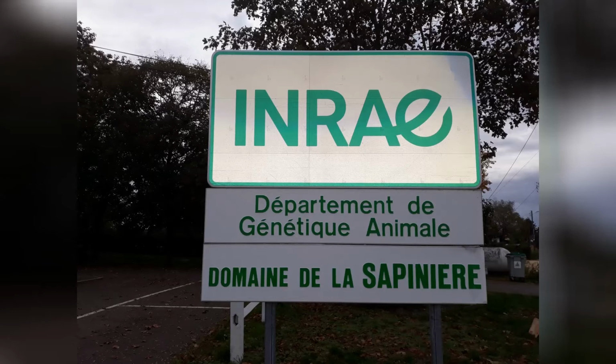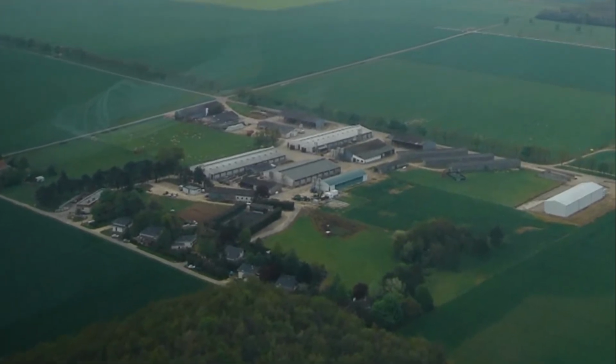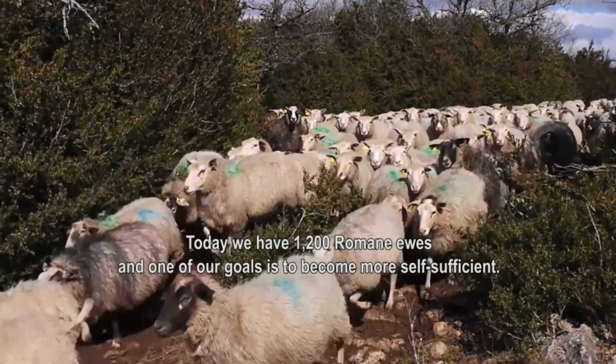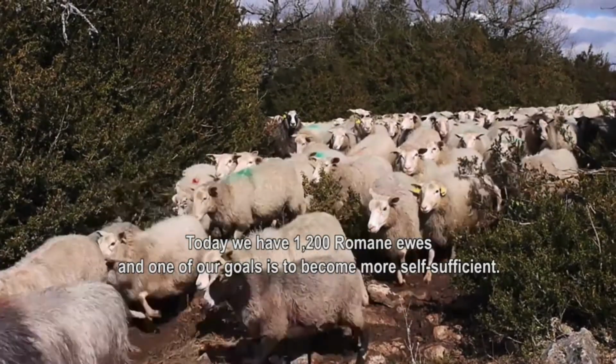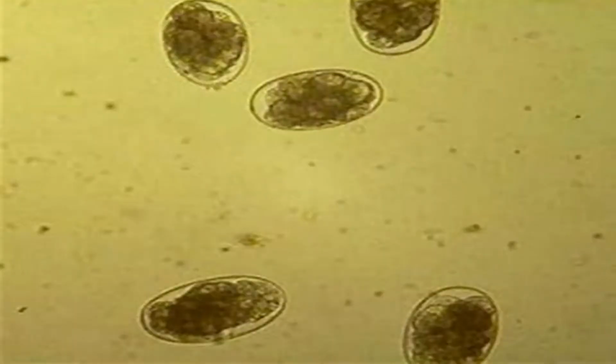At the INRA experimental farm in France, divergent lines of sheep were selected for resistance to a gastrointestinal parasite under controlled infection conditions. The sheep's level of resistance was evaluated by the number of parasite eggs in their feces after experimental infection. After 3 generations of selection, the resistant line has 10 times fewer parasite eggs than the susceptible line.